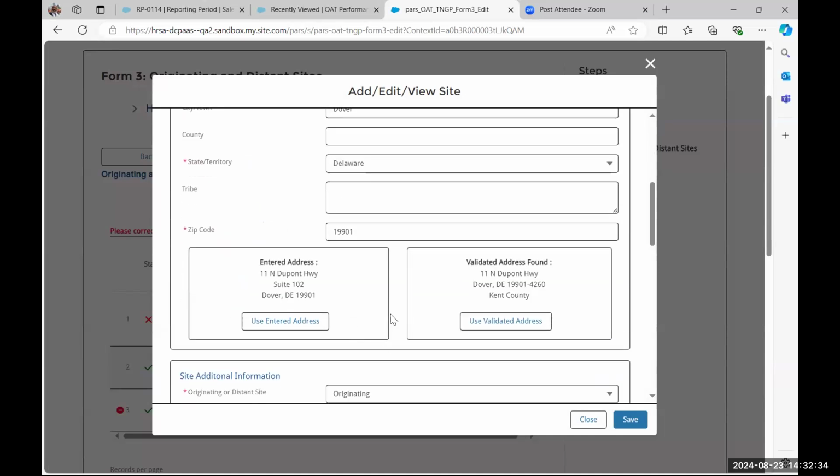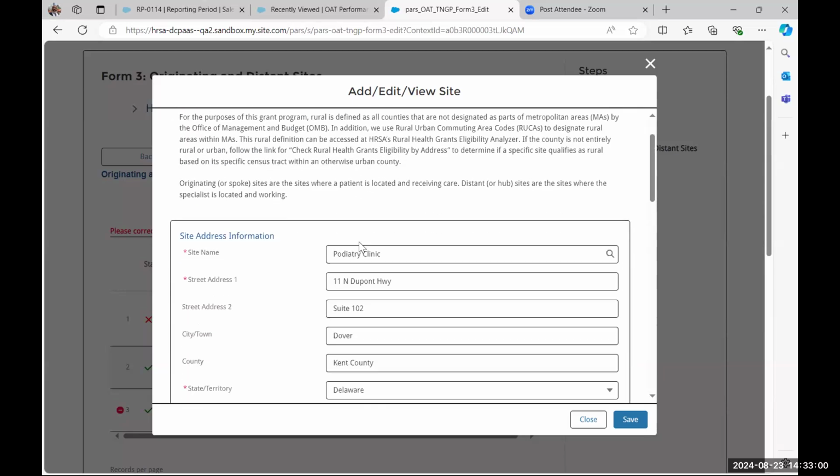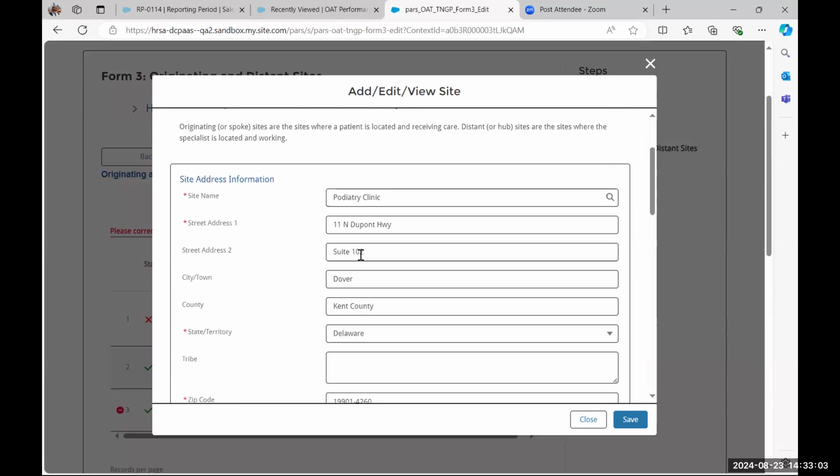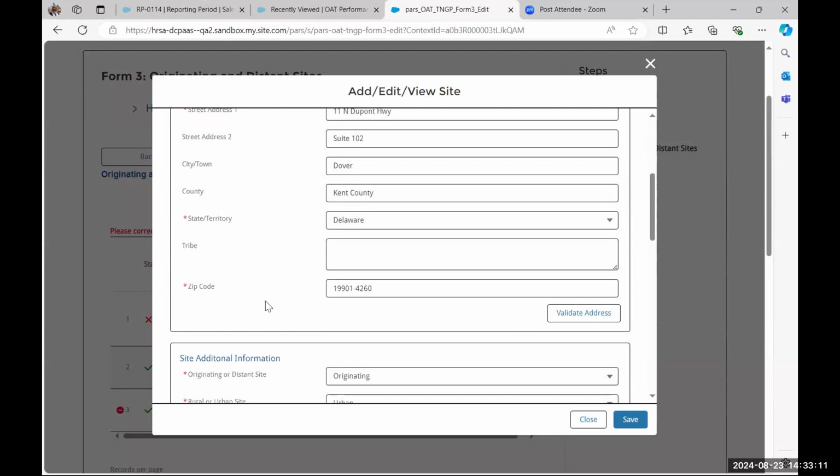When you do that, it's going to show you the address that you entered, and the validated address that was found, which is sort of the address that the post office would use. If you continue to use the address that you entered, then your address won't be validated and it won't be verified. If you use the validated address, then your address will be verified. While we're in here looking at the site in edit mode, I want to show you the information that is captured for each one of your sites. We have the site address information.